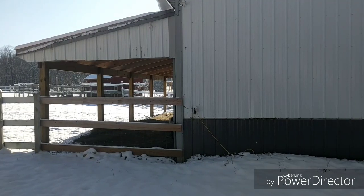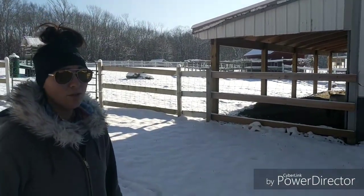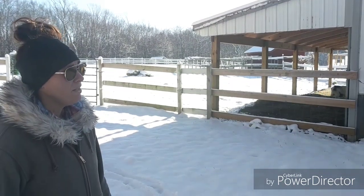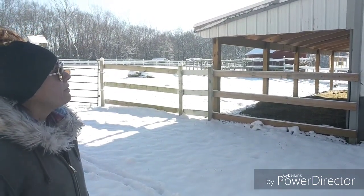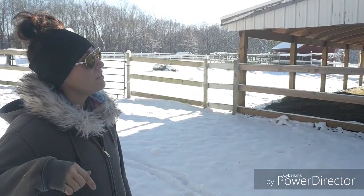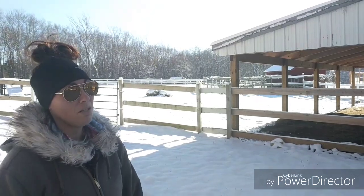I kind of wish we had some windows on this wall, but at the same time, windows and goats don't generally mix well. I'd love it for the light. But again, this is the least lit. The sun rises over here and sets over there. So this area is always going to be dark anyway. So that wraps up the inside tour of her happy place.